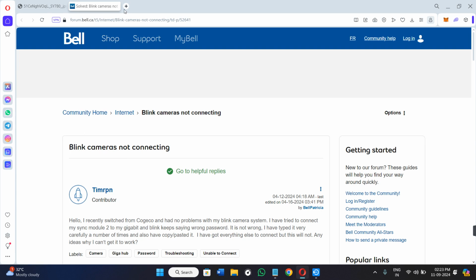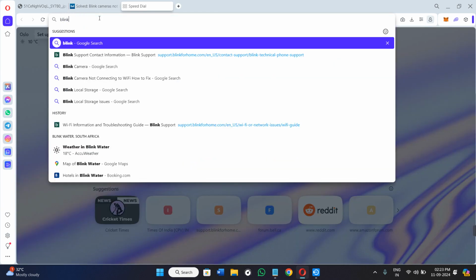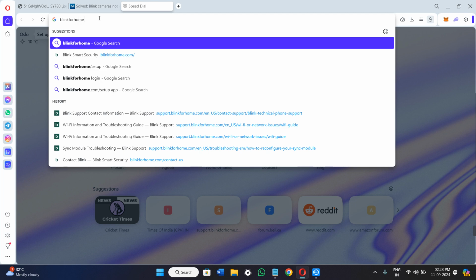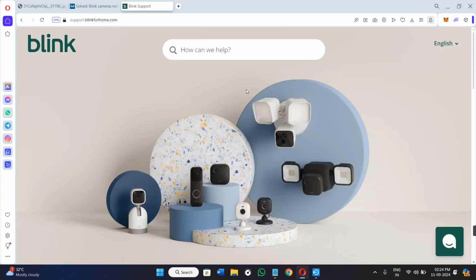Other than this, what you can do is simply try to contact Blink customer service. For that, you need to type Blink for Home in your search bar and then simply click on the support option. After that, you just have to contact a Blink customer service executive and tell them that you are facing this type of error, and they are going to give you the solutions for this problem.